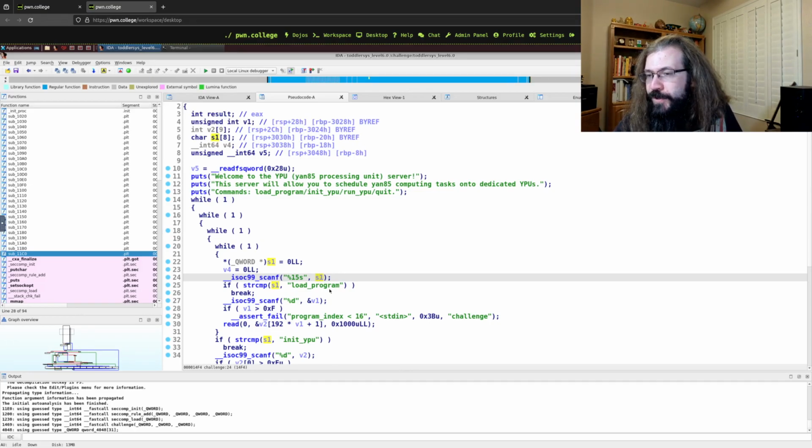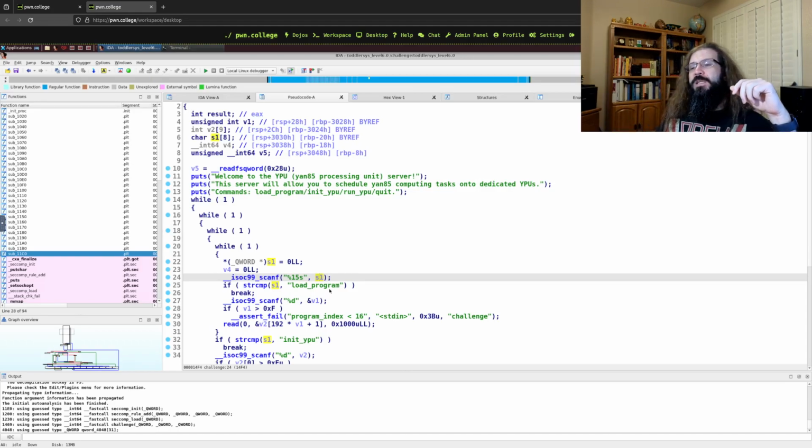Let's see, Twitch chat. All right, we got some more chatter here. IPython's fun for testing out ideas, but not for writing solves. They themselves have personally lost many hours of work trying to use IPython. And I 100% agree with you there.